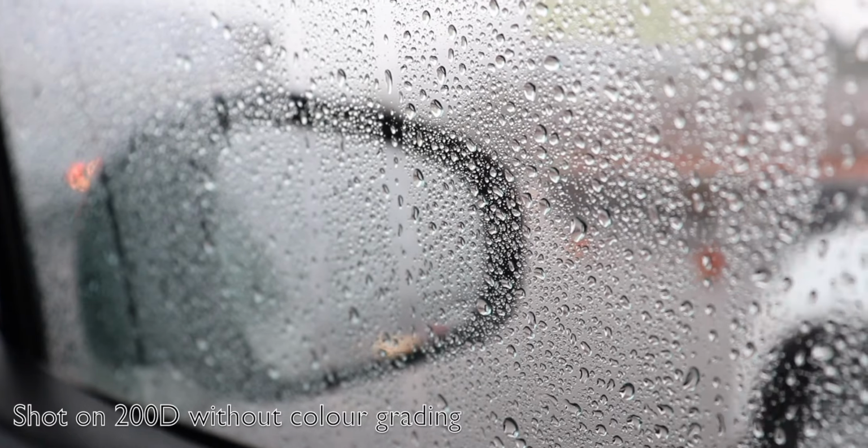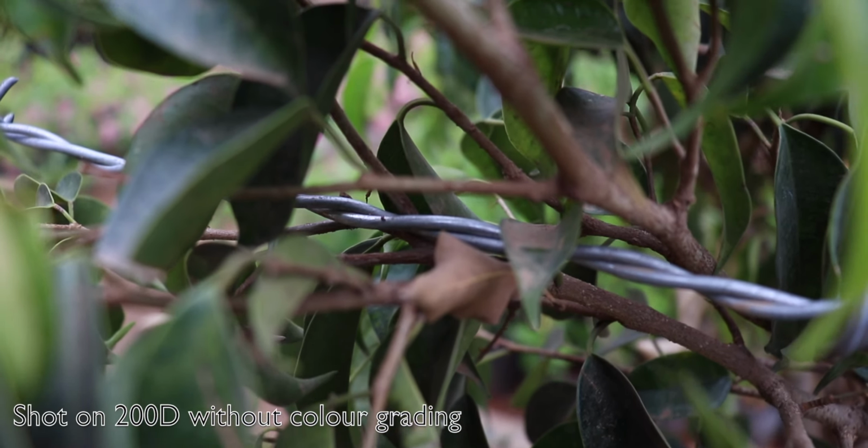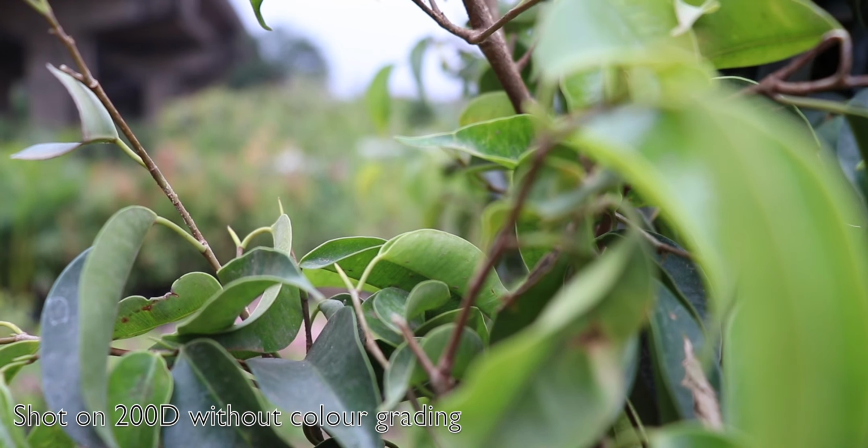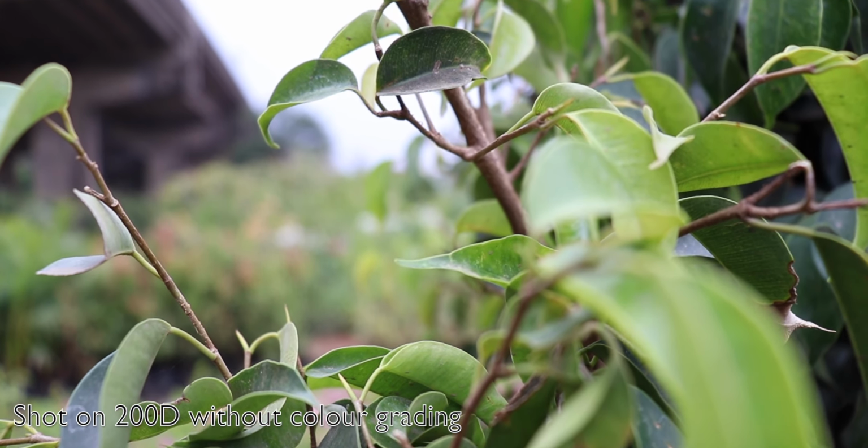But the image quality that you get out of this camera is incredible. It is way better than the 1300D, than the 1500D, and also than the 700D. So you will get a very good image quality out of this camera. It is almost comparable to the 80D. Like, it is not as good as the 80D, but it comes really close, which is a very good thing.